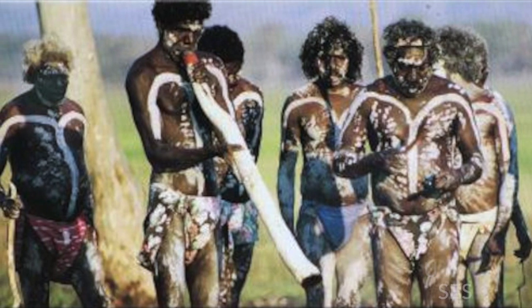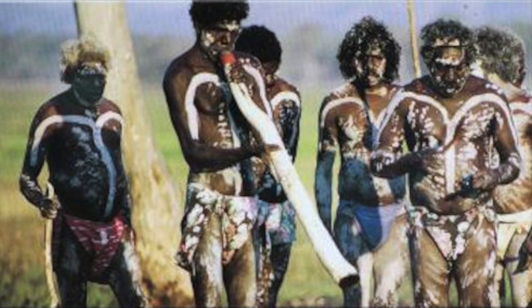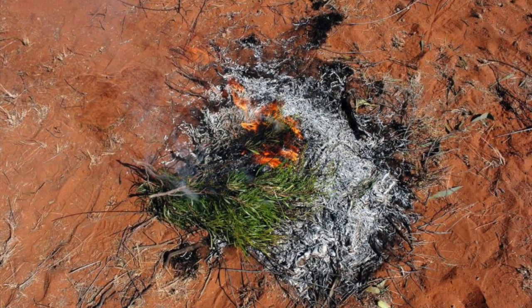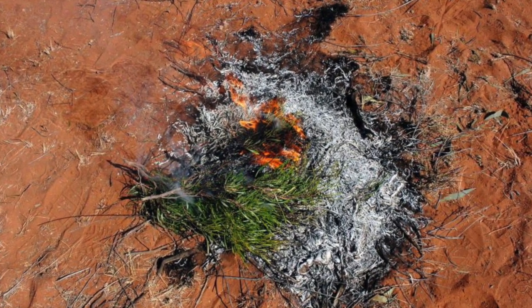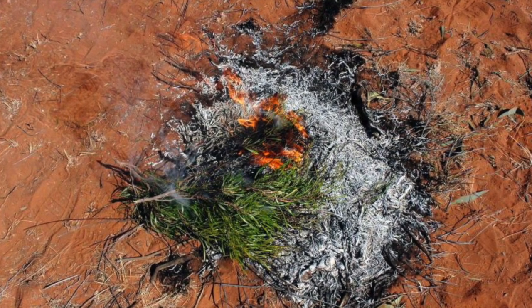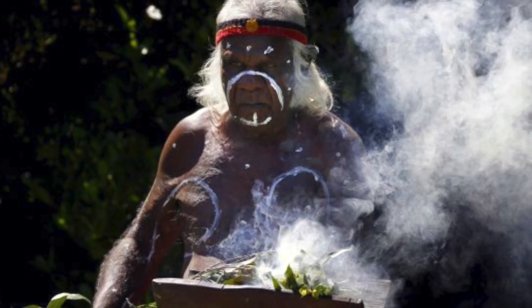In traditional Indigenous Australian societies, healers used plants in tandem with precise ritual. A variety of plant species were used in smoking ceremonies, where the aim was to produce a wet, steamy smoke. This was inhaled or exposed to certain body parts in order for healing to take place. The emu bush was often used in this ceremony.